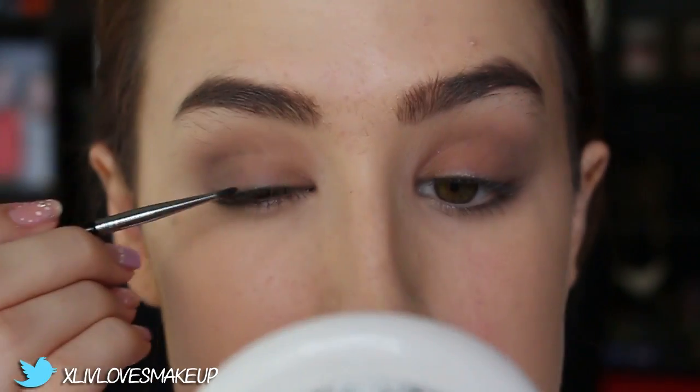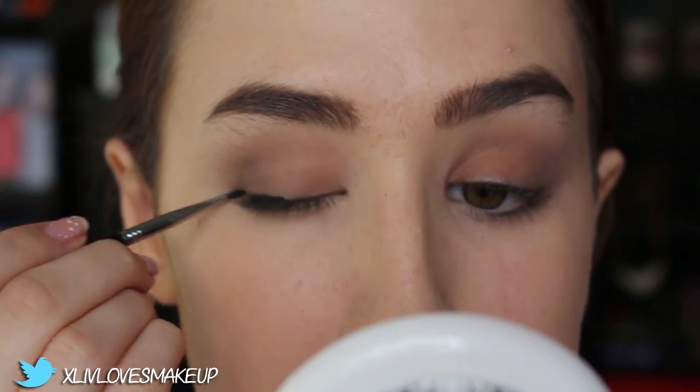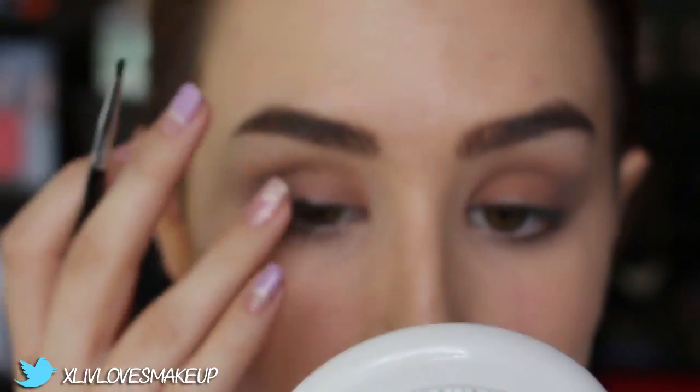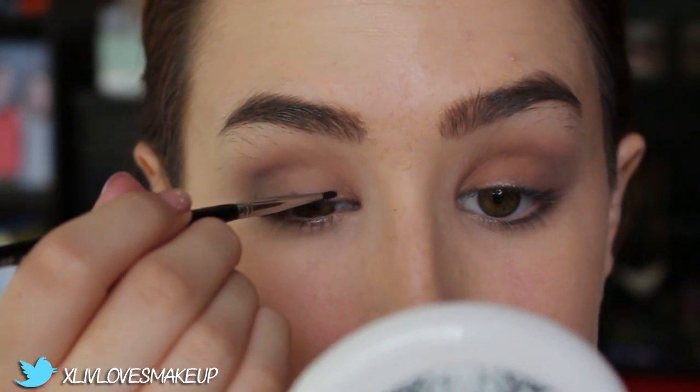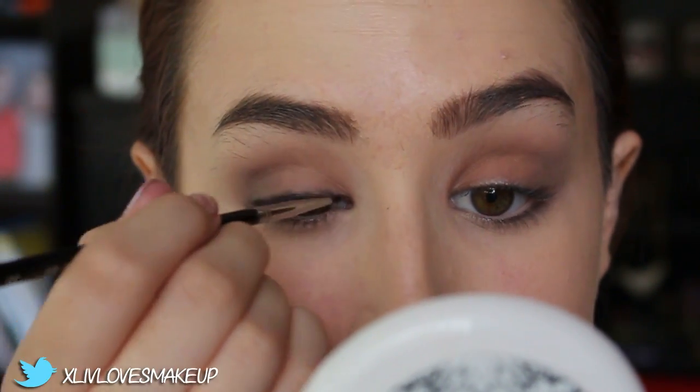So now for liner, I'm just going to take that same Carbon colour on my Stila E11 Precision liner brush. It's from the Performance kit, sorry. I'm going to zoom you in a little bit to get ready. I'm taking this right up against my natural lashes, against my lash line. Just kind of messily applying that.